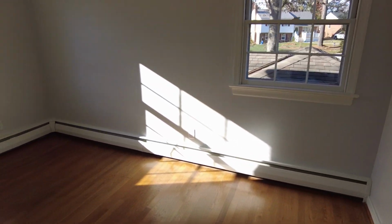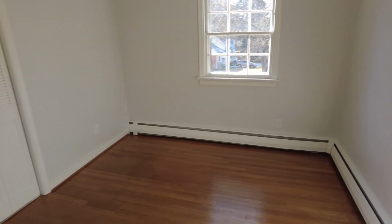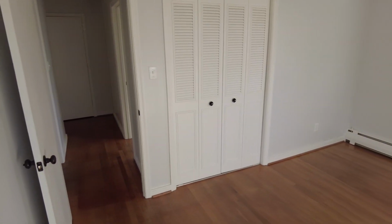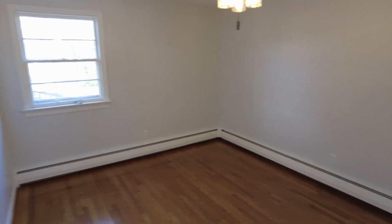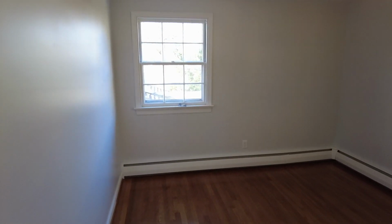This is going to be the next largest bedroom in terms of size. And we just saw the size of the closet. It's equal to the last closet we saw. This is going to be an even bigger bedroom. They're getting bigger here as we go along. So you could definitely get an adult sized bed in this one with no problem.